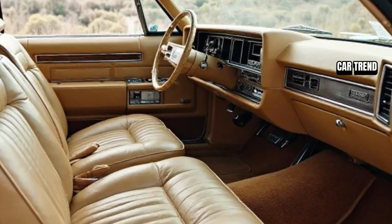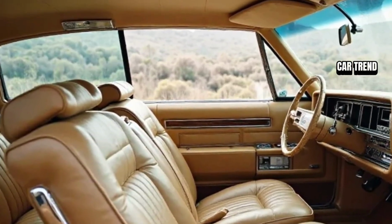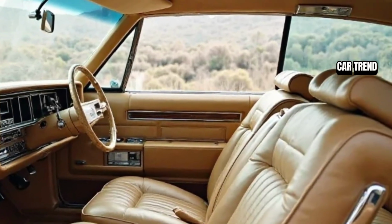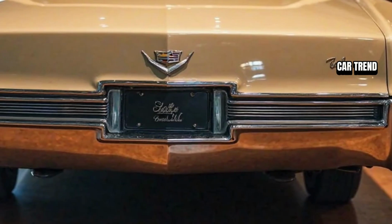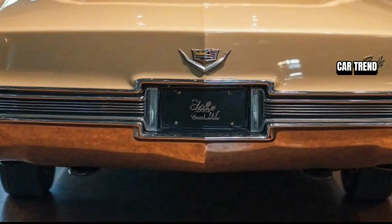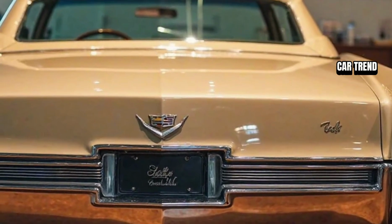Step inside and you're greeted by an interior that's nothing short of a 5-star lounge. Premium leather upholstery, real wood trims, and a panoramic digital dash scream high-end luxury. Cadillac has seamlessly integrated technology into the retro layout, a 15-inch infotainment system, voice-activated controls, and AI-powered driving assistance ensure the ride is both enjoyable and safe.